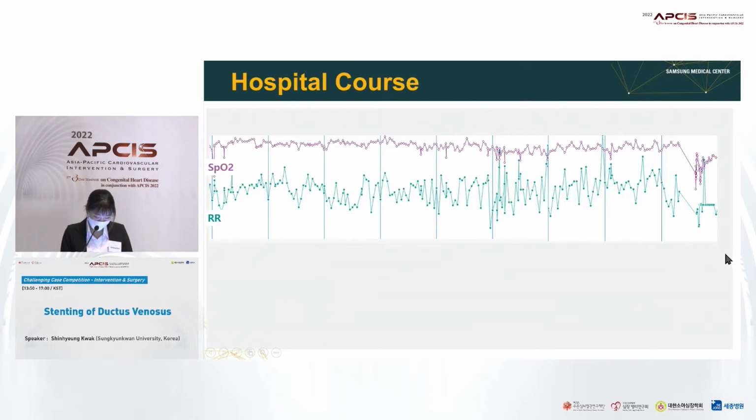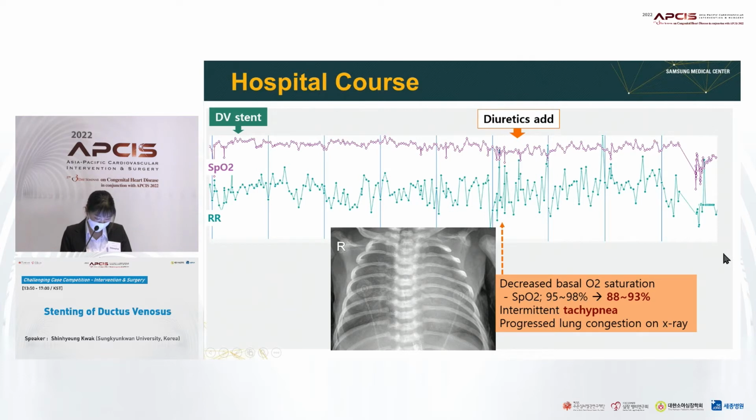But the story went unfortunately another way. He had done well until the age of a week. In several days after the stenting, saturation below 75% was repeated, and basal saturation gradually decreased. The need for oxygen increased, chest retraction and tachypnea progressed again. In addition to these signs of progressive pulmonary overflow, AV valve regurgitation also worsened.